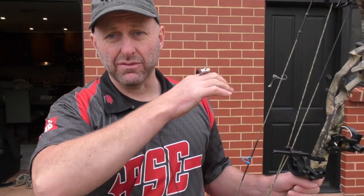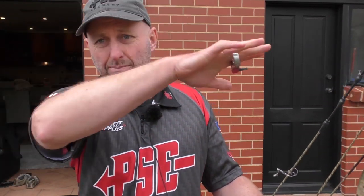At 85% let off, this is a 60-pound bow. Feels like 90% let off. The let off is so gradual, it's kind of starting to drop off here, and it's got a big valley, so it's holding its weight, then gradually dropping off. Very easy bow to shoot.